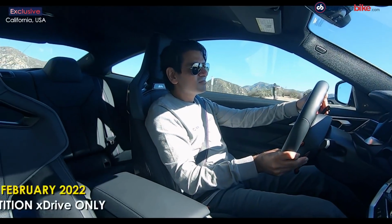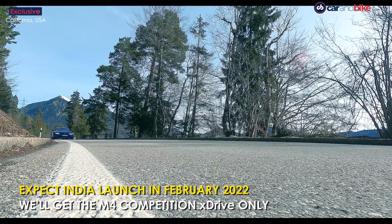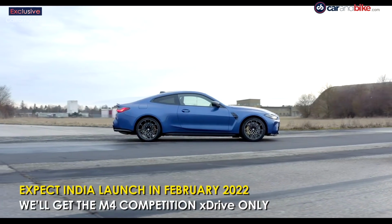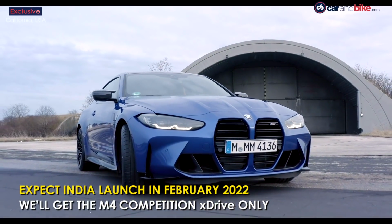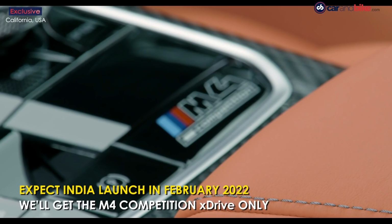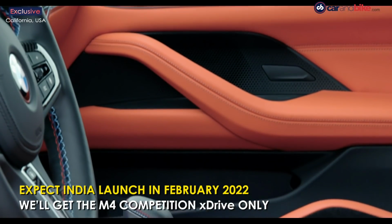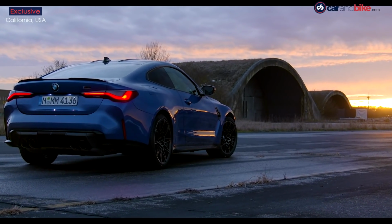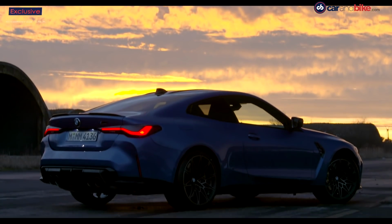I expect to get only the M4 and not the M3 in India. And given that it is going to be a pricey import, I can tell you it's the all-in M4 Competition xDrive model for India. And the car is already pegged for its debut here. That should happen around February or March 2022.